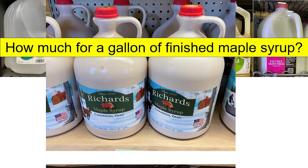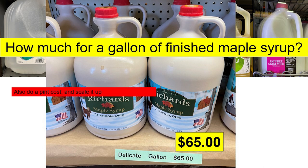So how much is a gallon of maple syrup if you bought a whole gallon? Now remember, you're going from 45 gallons of sap down to 1 gallon of maple syrup. As of 2 years ago, it was about $65 a gallon. Now, this was in my hometown. Now, I think it's closer to $80 a gallon. We bought these pints of syrup over at Dan's, 8 pints to the gallon at $10.50 each. That's $84 per gallon if you're going with the smaller ones.